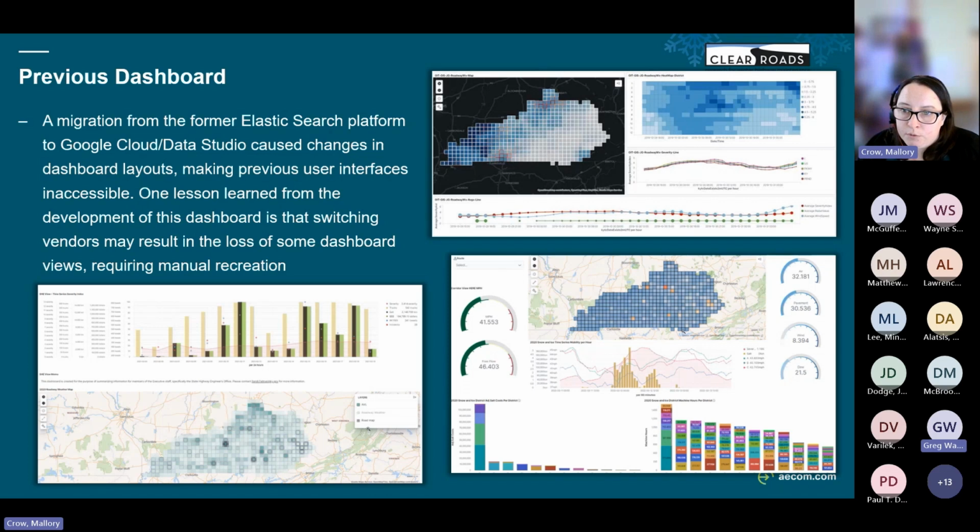They recently moved into the Google Cloud Data Studio, but prior to that, they had a lot of very interesting dashboards. And one of the lessons learned is that, you know, when you switch these systems, you're going to lose everything you've built in other systems. So they're slowly starting to rebuild some of their previous dashboards where they really showed a lot of the images, where you could see the weather severity and usage throughout the state.